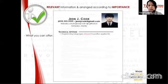Put in your technical aptitude, meaning your programming languages, or if you're computer engineering, then your hardware skills. These are the things that you should include in your technical aptitude. Now, do not put any more knowledgeable in, efficient in, basic knowledge in, proficient in. There's no need to put that. Just make it straight. List and group your technical skills.